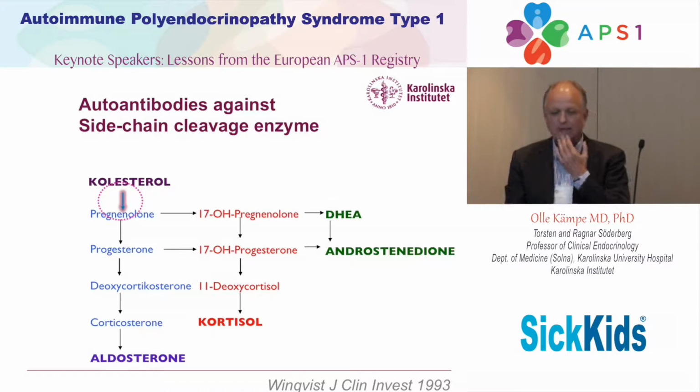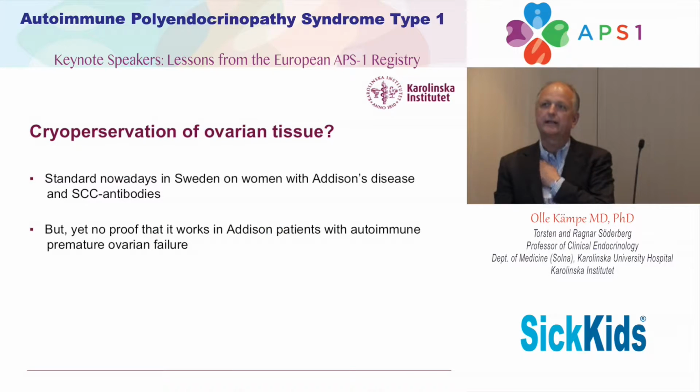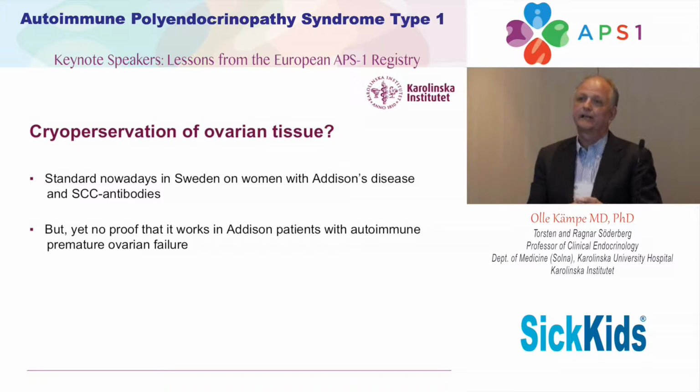So the question then is, what to do? Can we treat this condition? At the moment, we can't, but we can do one thing, and that's something we're doing with female Addison patients. If they have not had children, we screen them for the presence of side chain cleavage enzyme autoantibodies. And if they have such, we take ovarian tissue to cryopreserve. We still don't know whether it works or not, because none of the girls who have had their ovarian tissue cryopreserved and have developed premature ovarian failure have asked to get pregnant yet.